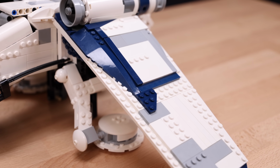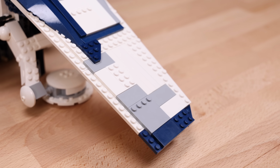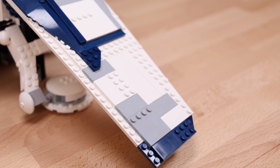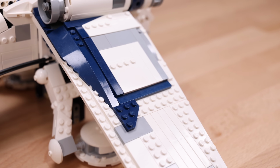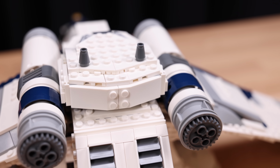I think the only complaint I can say about this dropship is the lack of sticker/printed tile detail, and that's something that can be resolved with the custom community. Maybe Minifigs For You can come in and help out. Let me know down in the comments below if you want that to happen, maybe a collaboration between Minifigs For You and Forged in LEGO.